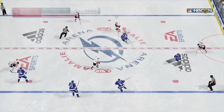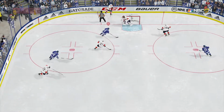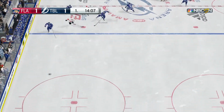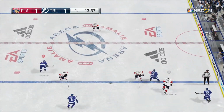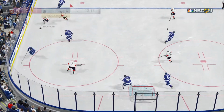The Panthers win the draw. What's next? By number 72. Dogged determination there by Pizzi. Number 27, Nick Bjugstad, and by number 90, nice stand-up poke check there. 4 minutes, 55. To Hedman. Trying to go to Gore. Snapping a pass to Johnson. Trocheck's tripped, and a penalty should be coming.